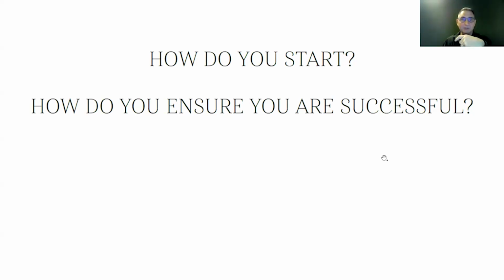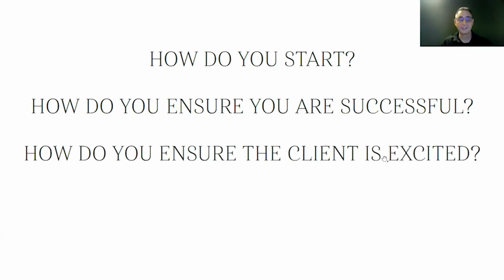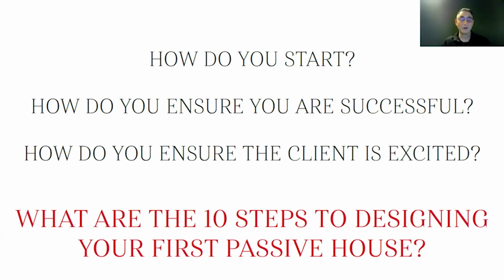But I had a mentor, and it really saved me. I would never have done it. Couldn't have paid me enough. It's too risky. You've got to get your projects right. How do you ensure your client's excited? And what are the 10 steps to doing your first passive house? Although we actually added a few.